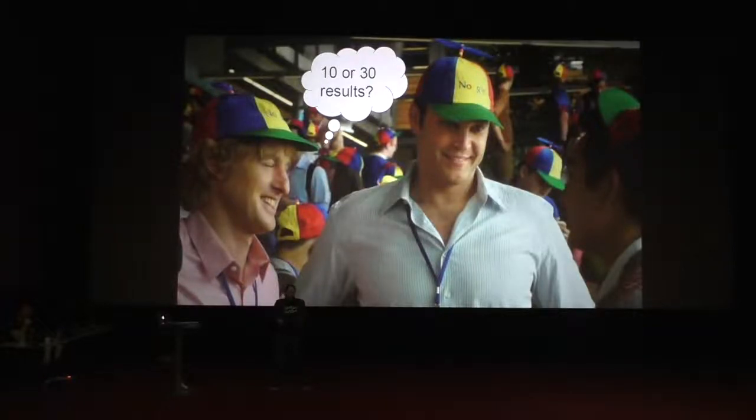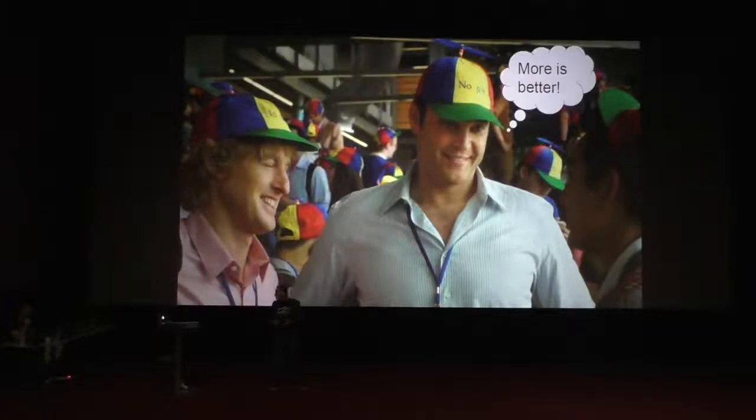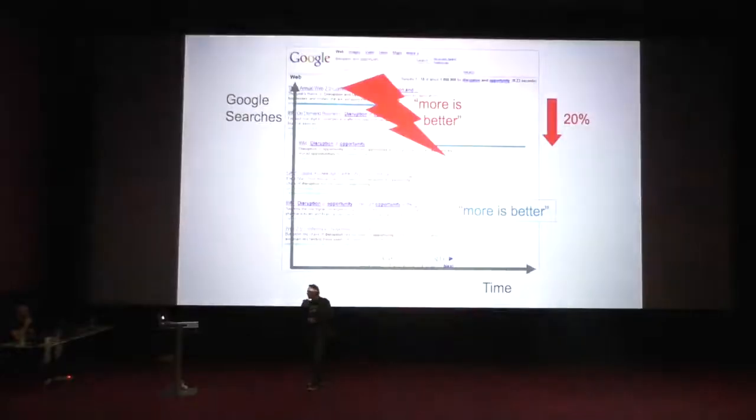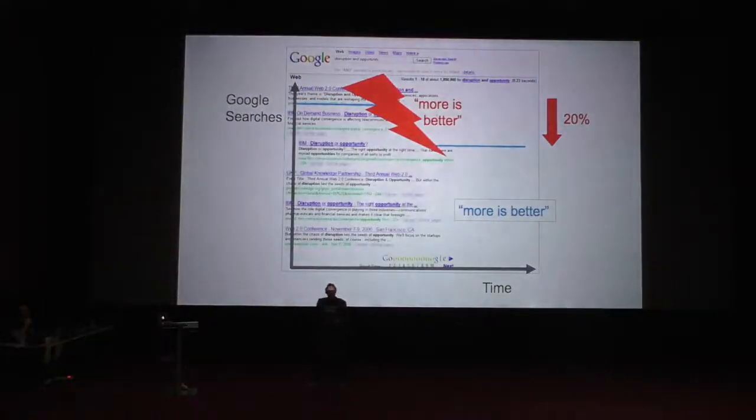So users thought, well, 30 is better, right? Because more is better. So they opted for 30 results, and Google implemented 30 results on some of their pages. But then the shock came. What they found out was that pages with 30 results had traffic drop by an astonishing 20%.